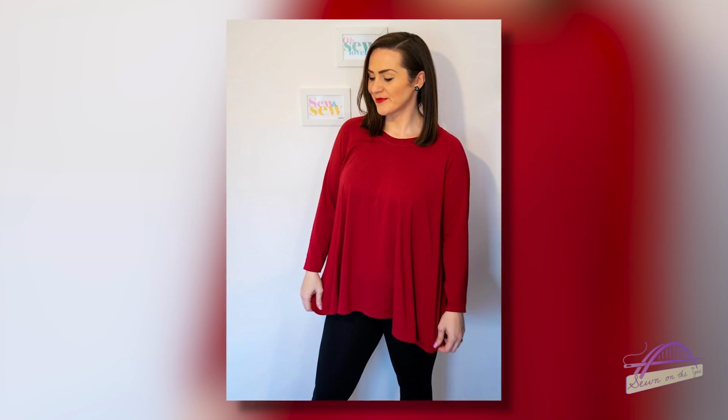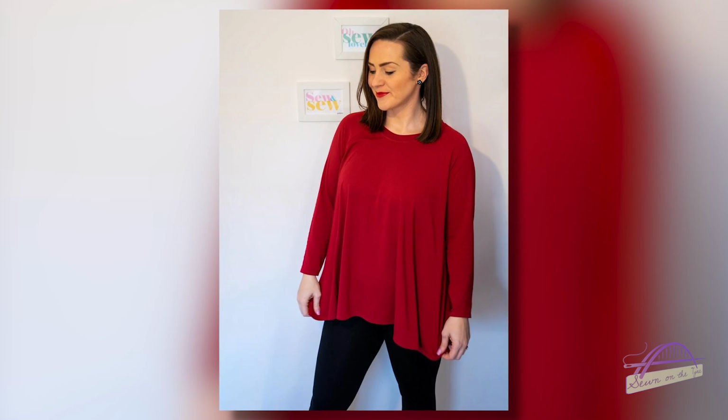So I've made 3 of the top version. One of them is on my mannequin at the back there. I've made 3 of the top version, all in viscose jerseys, 2 of them Liberty viscose jerseys, which are incredible. And then I've made 2 of the tunic length with the raglan sleeves, 1 in a viscose Ponte Roma and 1 in a viscose jersey. And I love them all. They are just ideal. I would say I've had the most wear out of the tops as opposed to the tunics, but again, I have worn them all and they've just all been so comfortable, so lovely and light and flowy to have something just hanging over your bump, which is great.